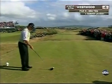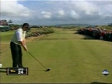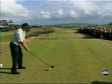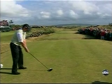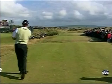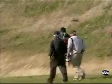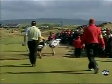Now on the 17th tee, Lee Westwood, and he has to do something here. Had three eagles already today, numerous birdies. Has to make birdie. That is not good.